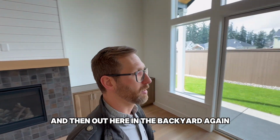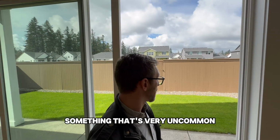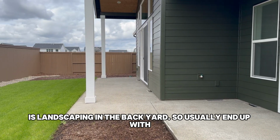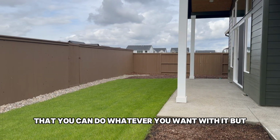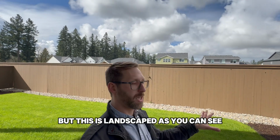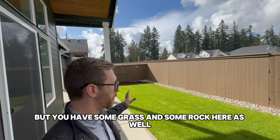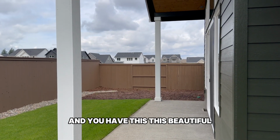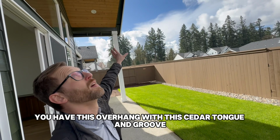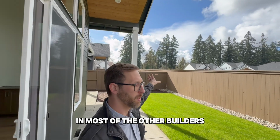And then out here in the backyard, again, I pointed out this big slider right here going out to the patio. Something that's very uncommon for builders is landscaping the backyard. So you usually end up with your blank slate that you can do whatever you want with, but you're going to get dirt, maybe bark dust. But this is landscaped, as you can see. You've got some bark dust area, but you have some grass and some rock here as well. You've got a lot of covered space here. And on the front as well, you have this beautiful overhang with this cedar tongue and groove soffit. That again, you're not going to see in most of the other builders.